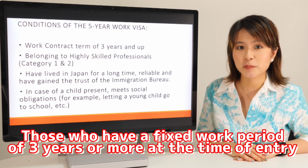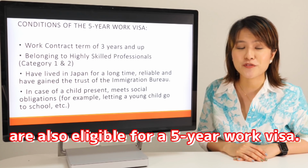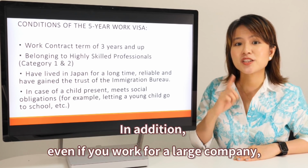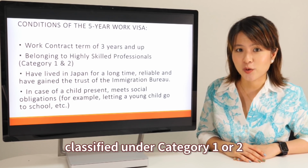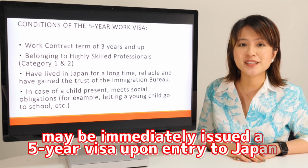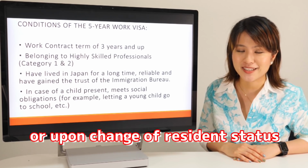Those who have a fixed work period of 3 years or more at the time of entry are also eligible for a 5-year work visa. In addition, even if you work for a large company, classified under Category 1 or 2, you may be immediately issued a 5-year visa upon entry to Japan or upon change of resident status.